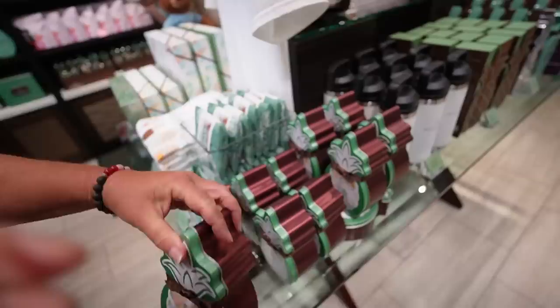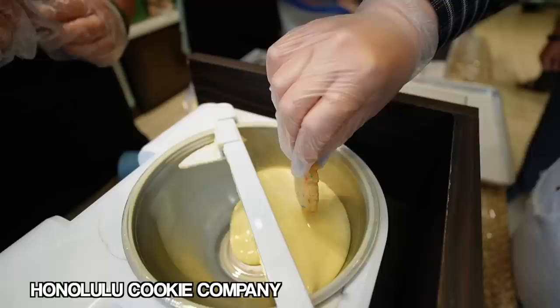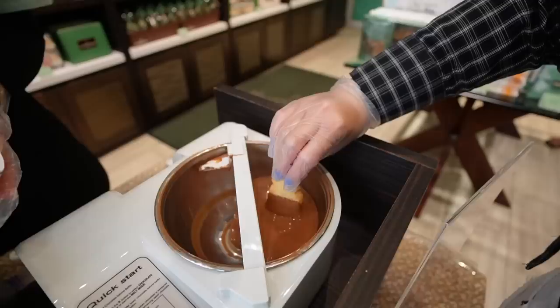They recently just launched this new cookie. It's a confetti cookie and it's for their birthday. So today we're going to, oh, right here. This is cute. I love that. First, we're gonna dip some cookies. There you go. Nice. Oh, she's an expert. I work here part time. Ooh. Nice.